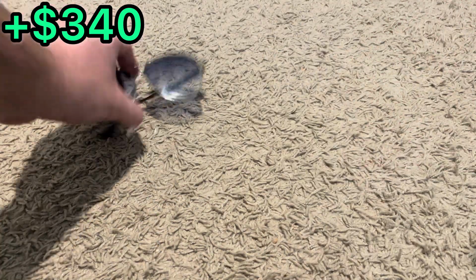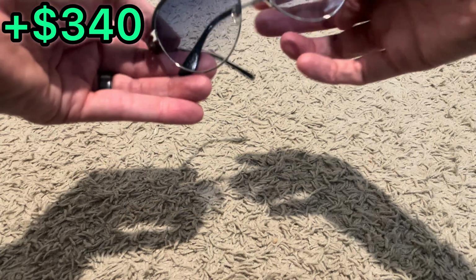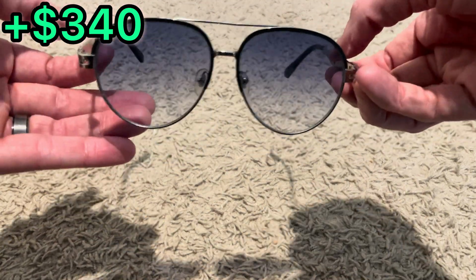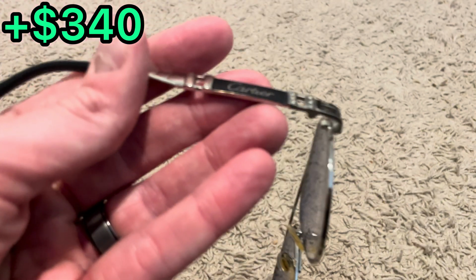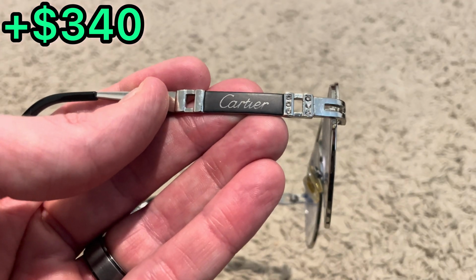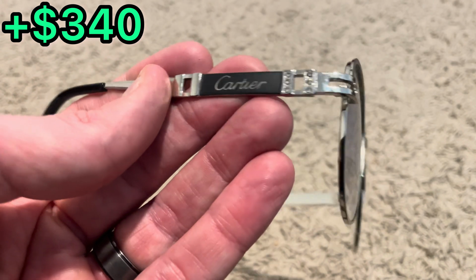And last but not least, I found this pair of Cartier sunglasses in the unit. I'm not 100% sure if these are authentic. I couldn't find a case or anything to go with them, and I'm going to have to get an expert's opinion on these because this could be by far the best find in the unit and one of my best single finds of all time.